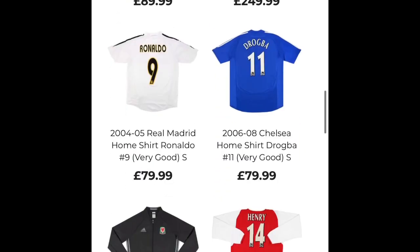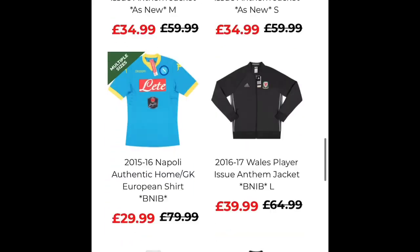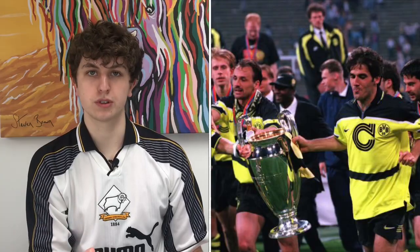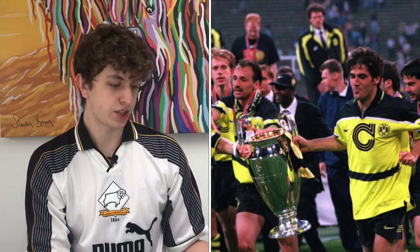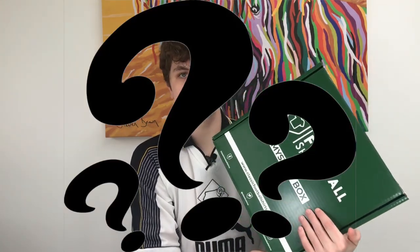So inside the box, it is a shirt worth £29.99 or more. There is one golden box, which is the Borussia Dortmund 1997 home shirt, which they got to the Champions League final in. So that is hopefully what's inside this box, but we don't know because it is a mystery box, which is the aim of the game. But yeah, I'm really excited for this. I've been waiting a long time to do this and I'm gonna show you what is inside. So let's get into it.